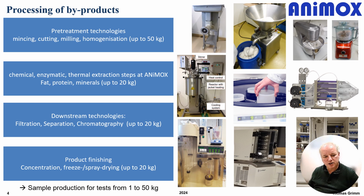And in the end, we can concentrate, freeze, or spray dry the products to have it available in an industrial usable application form. And so we can do here sample productions for test for the customer or different other areas in 1 to 50 kilogram scale.